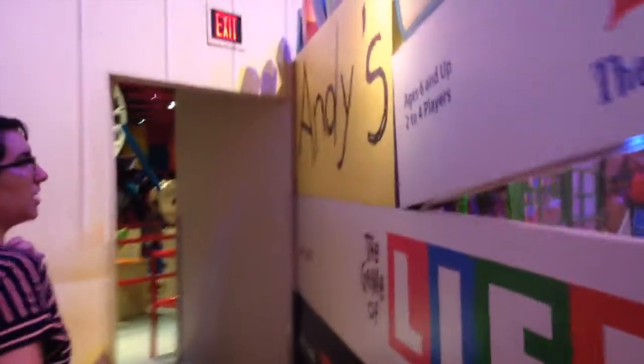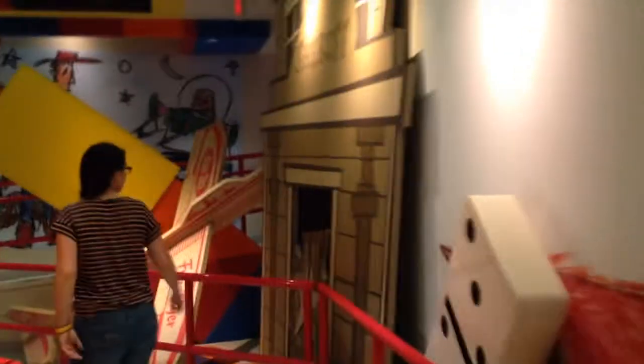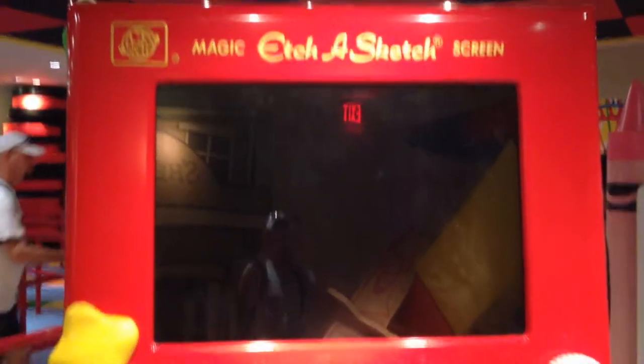Toy Story Mania! Yeah, Toy Story Mania. Can't wait. Candyland. Dominoes. Etch a Sketch.